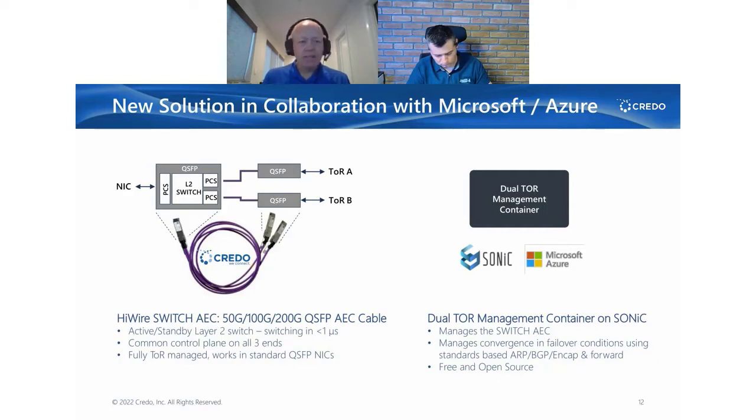The cable itself, inside of the connector of the cable, is actually able to manage that failover operation. So the cable is either directing traffic to TOR A or to TOR B, and the cable can drive that switch, and it can drive it almost instantly because we are terminating PCS on all three ends. It's a digital switch across. So it's just essentially a single frame drop when you switch across.